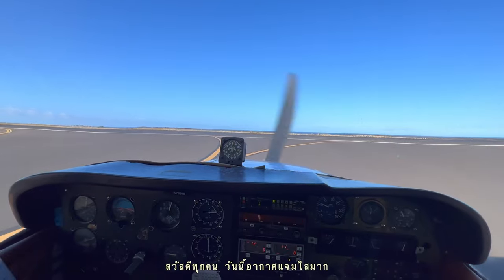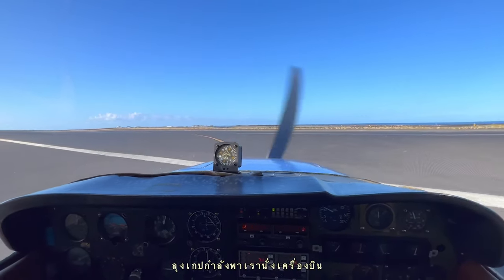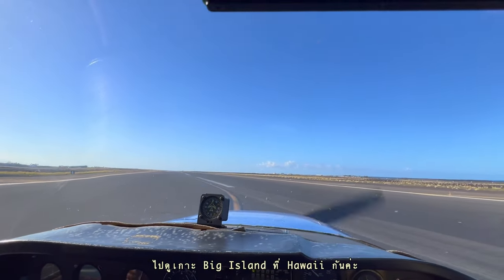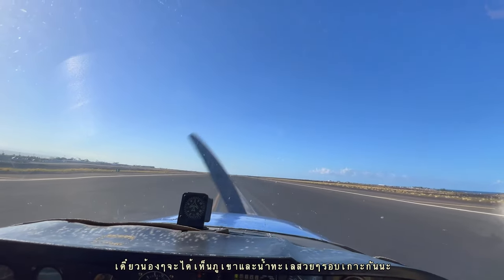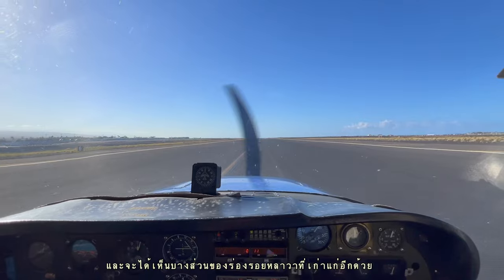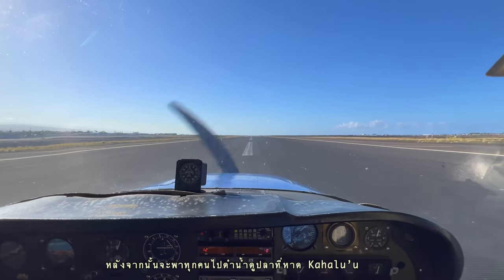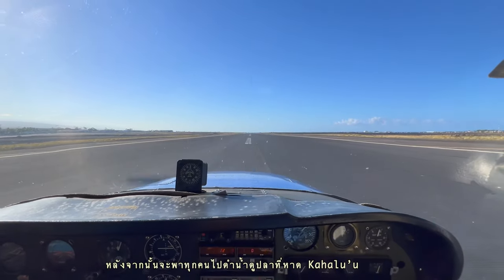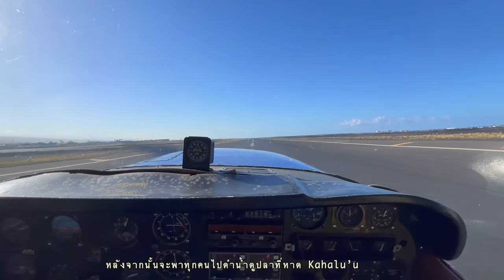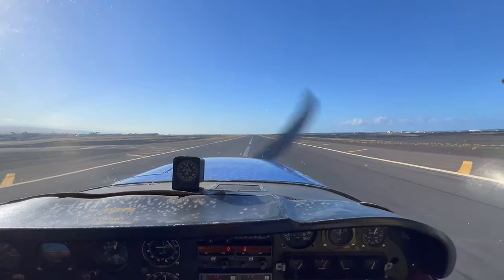Good morning, everyone. Today is a beautiful sunny day, so Uncle Gabe is taking a flight above the Big Island, Hawaii. You are going to see a beautiful mountain and beautiful ocean and some part of the oldest lava on this island. And after that, I will take you guys to see the fish under the water at the Kahaluu Beach, so stay with me. But for now, let's fly.